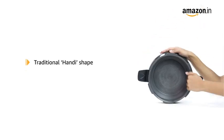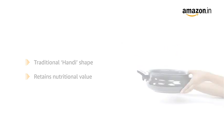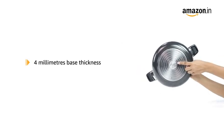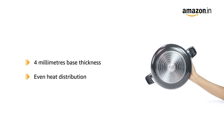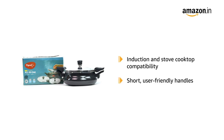The cooker's traditional handi shape allows food to retain its nutritional value. It has a base thickness of 4 millimeters that allows even heat distribution. The cooker is compatible with induction and gas stove cooktops. It comes with a pair of short, user-friendly handles.